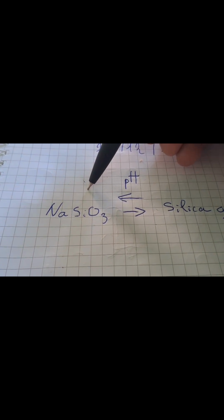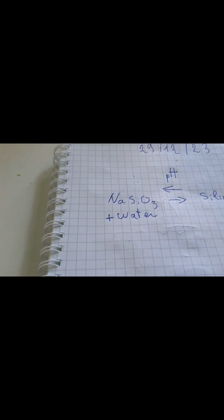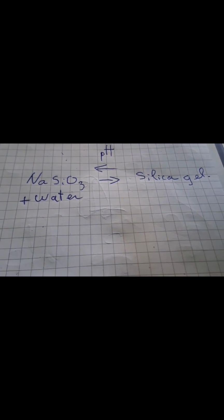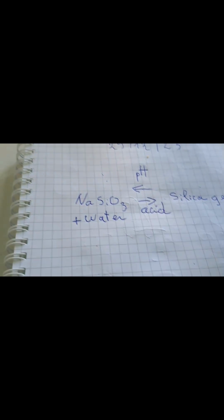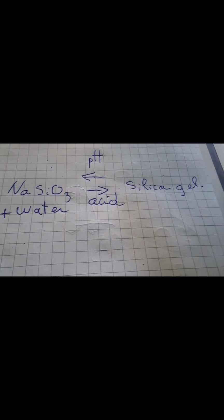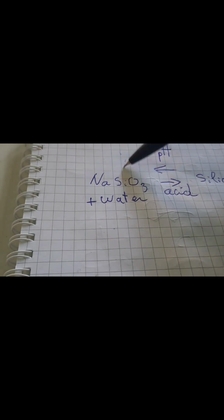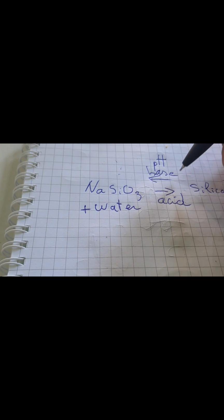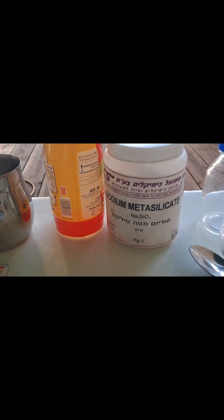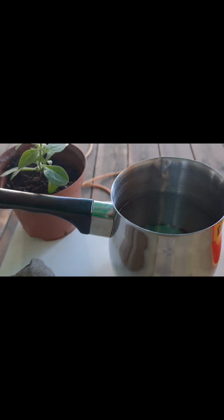So if I take sodium silicate, add water, and then add an acid, I will get silica gel. To go in this direction, I need an acid. And if I want to go back from silica gel to sodium silicate, I need to add a base. So here we have sodium silicate, here we have water, and here we have our acid.